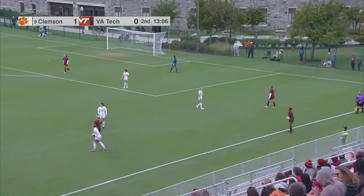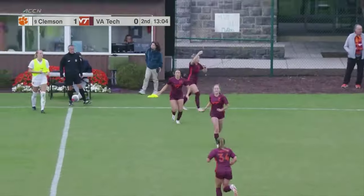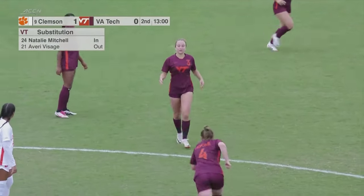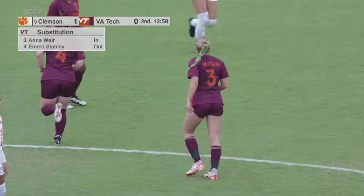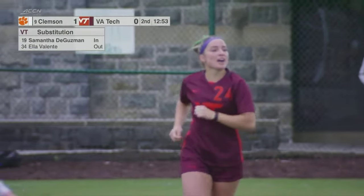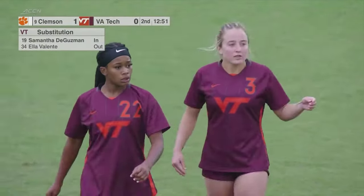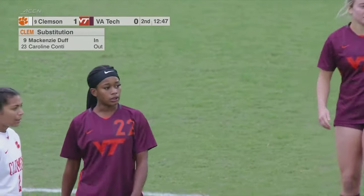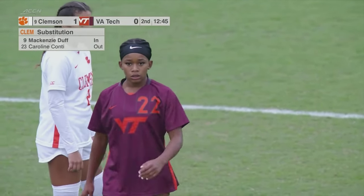Now an onslaught of subs coming in. Weir returns, DeKuzman returns, and Natalie Mitchell jogs on as well. Emma Stanley, Visage, both trotting off. Ella Valente going off as well. Josh coming on for Clemson.